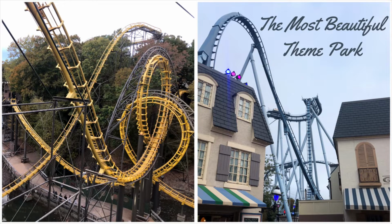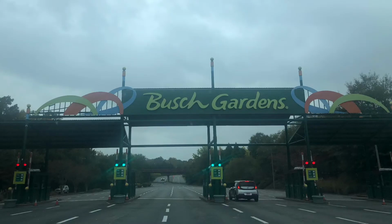Busch Gardens Williamsburg is located in Williamsburg, Virginia, and is one of the older SeaWorld Entertainment parks, I guess, if you want to call it that. Basically it is one of several SeaWorld Entertainment owned theme parks across the United States, and it is the only one in Virginia, other than Water Country USA, a water park which I was unable to visit, but I plan to visit in the future.